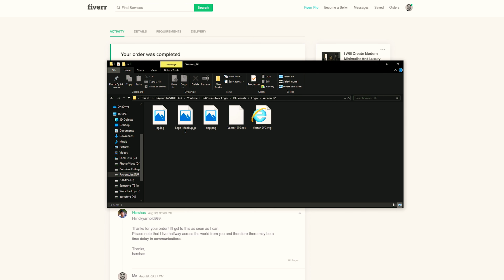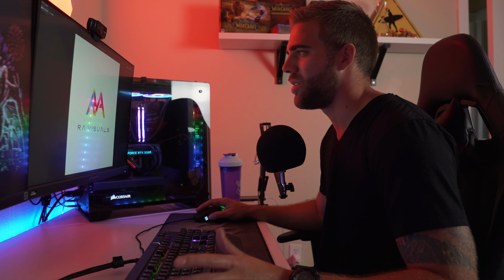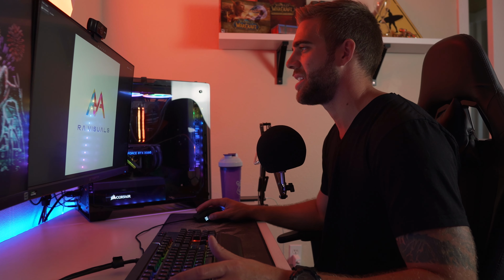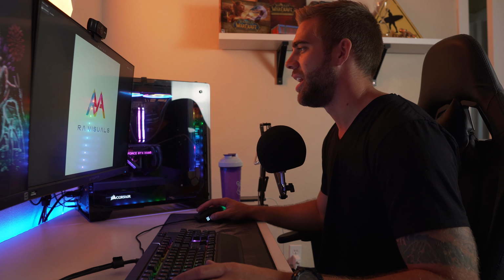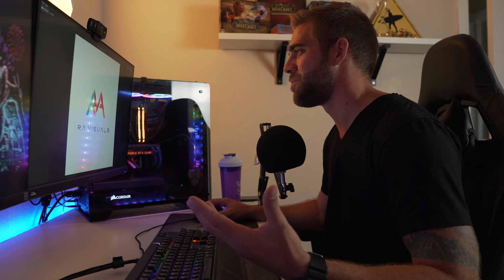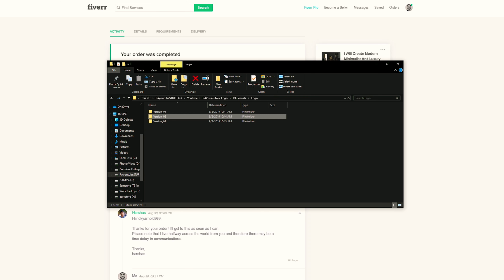Let's check out the second one. This one I also thought was pretty cool. There it is right there for the RA visual stuff. Now the one thing I just didn't like about this one was the way that the icon looks and how it connected. I'm not really a fan of how the R bends right there, because it still kind of looks like an A. So I decided not to go with this one either. But I do like the overall design of this one. You guys will see that this is pretty much what the real logo is going to end up looking like.